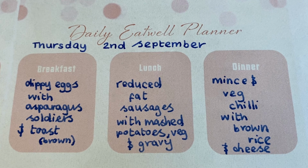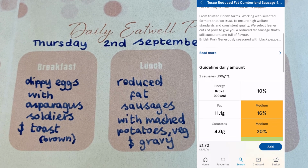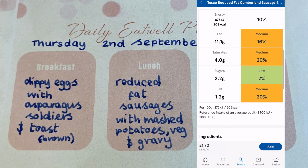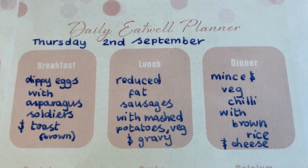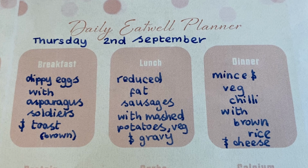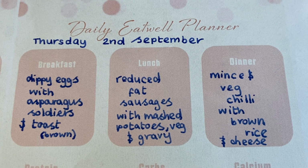And then for lunch, I'm gonna have reduced fat sausages with mashed potatoes, veg and gravy. So that's my protein, my carb, veg, and obviously gravy's outside the plate, but it'll be yummy. And then for dinner, I'm gonna have mince, which is my protein, and vegetable chilli with brown rice and some cheese on top as my calcium.